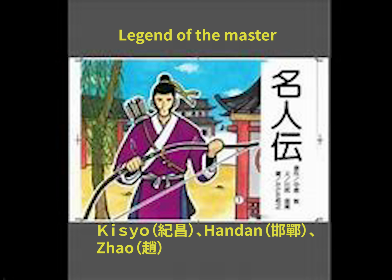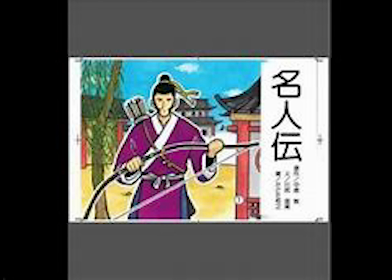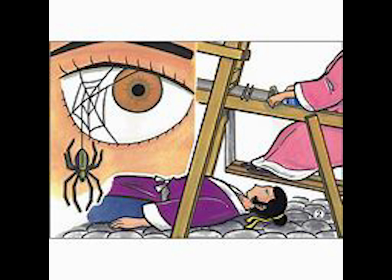Legend of the Master by Atsushi Nakajima. A man named Kisho who lived in Handan, the capital city of Zhao, committed himself to being the most accomplished archer in all the world. In search of a teacher, he looked far and wide. Eventually, he learned of a master archer named Hie, who was without peer. Kisho traveled a long distance to Master Hie and became his pupil. Hie's initial instruction to his new pupil was: learn not to blink.